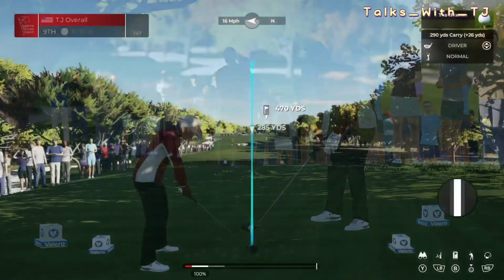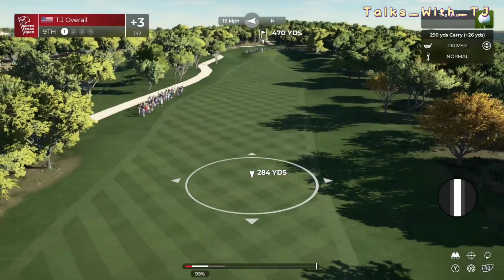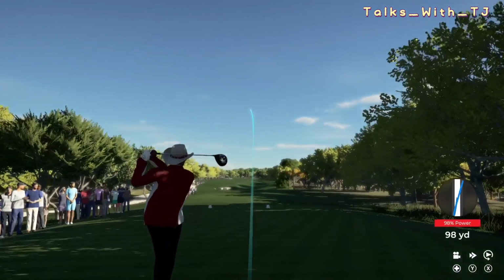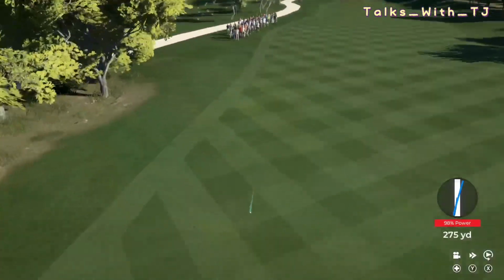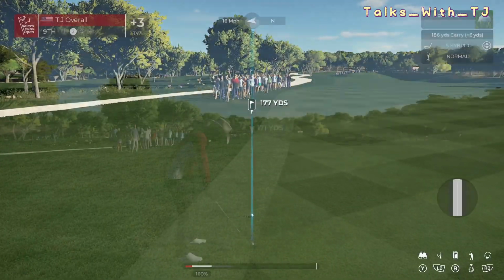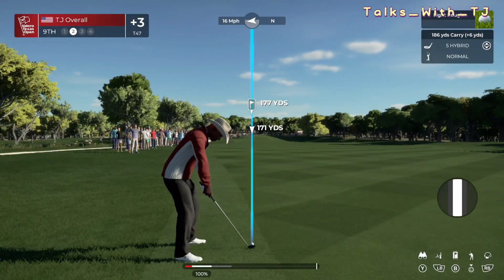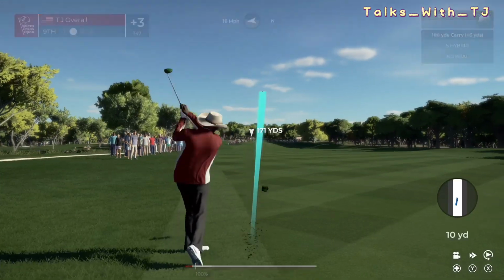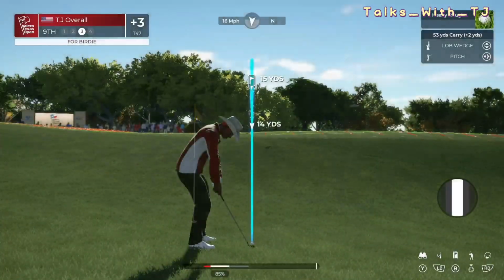We've reached the ninth hole. Time to tee off. That's an awful error. The lies aren't too bad here in the first cut of rough. Going with the hybrid. That was never really a comfortable shot for them, was it?